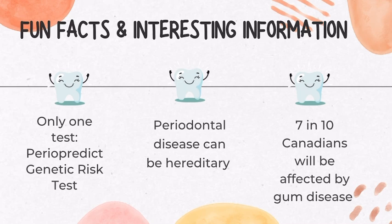If this is a result for a patient, it allows dental hygienists to formulate a care plan specific to their needs. It is reported that 1/3 of those with periodontitis is due to a genetic disposition. According to the Canadian Dental Association, 7 in 10 Canadians will be affected by gum disease, making the advancement of genetic testing in periodontal disease a very important factor in promoting better oral health and disease prevention.